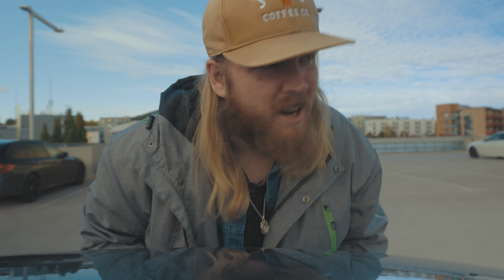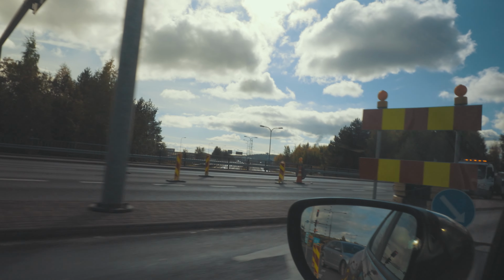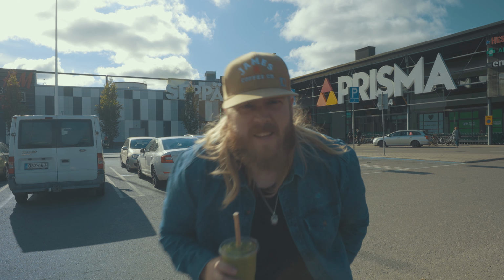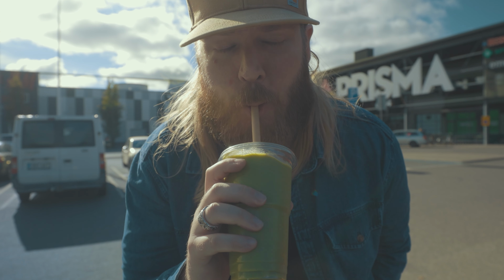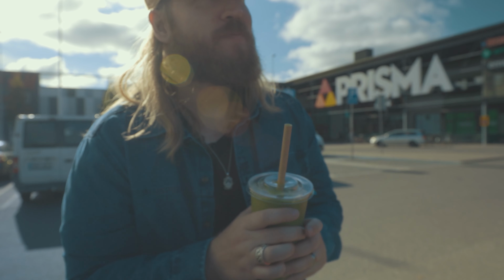Jesus, I have to take off my coat. It is hot out here. Actually, it's not hot, but I just got hot. I think I need some coffee before I continue. Instead of a coffee, I decided to get a green smoothie. That is thick, but that is good. 10 out of 10. Damn it, had to change the angle. The sun is shining so bright and the focus couldn't handle any of it.